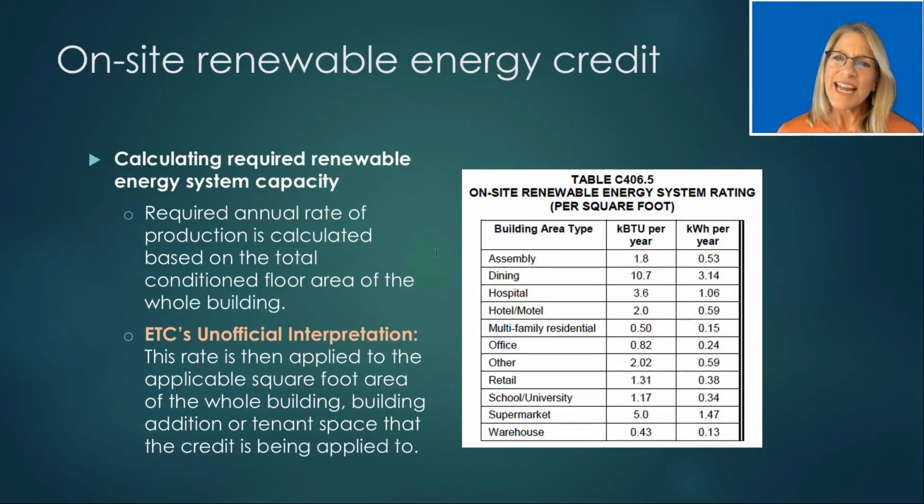So with regards to calculation of the required renewable energy system capacity to comply with this credit, the language in this credit is a little unclear. Our interpretation is that the required annual rate of production needs to be calculated based on the total conditioned floor area of the whole building. So that's how you determine the required rate.